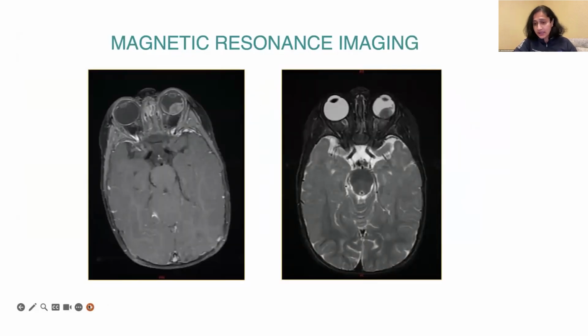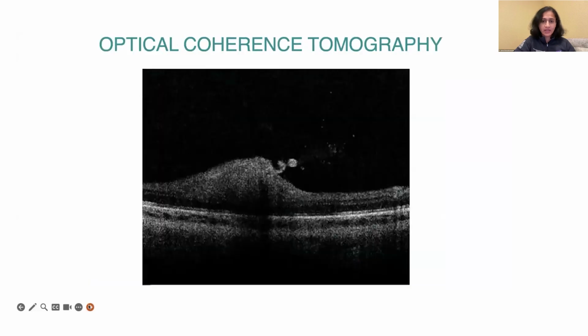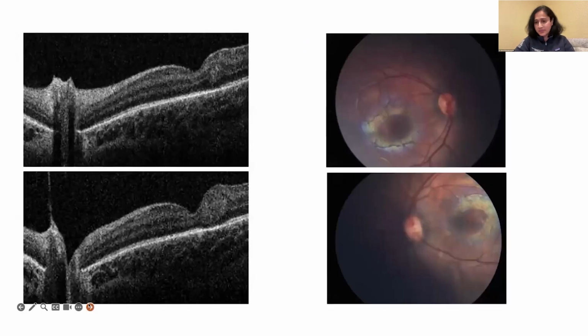Of course, we do the magnetic resonance imaging when available. It really doesn't help in diagnosis beyond a level, but it is mainly to look for the pineal gland, to look for pineal tumors, pinealoblastoma, and also to look for optic nerve and choroidal invasion. If available, we also like to do optical coherence tomography, which really can show sometimes subtle vitreous seeds that you don't see otherwise clinically. And it is also useful for detecting occult retinoblastoma that you would have otherwise missed.